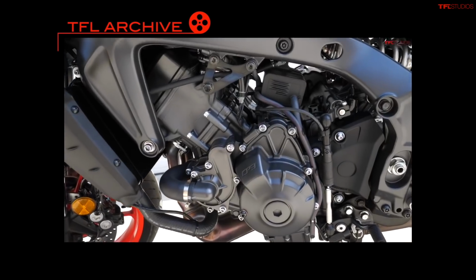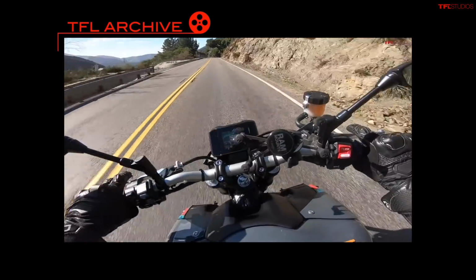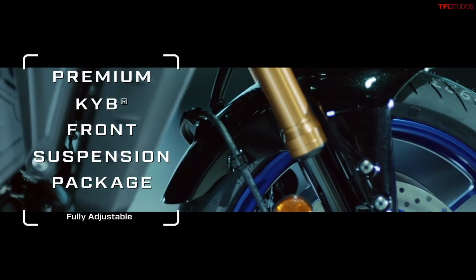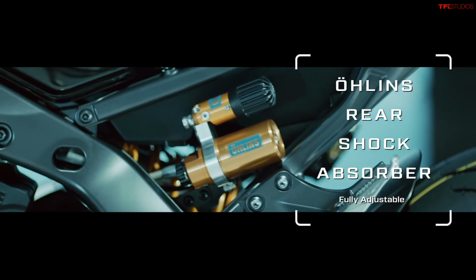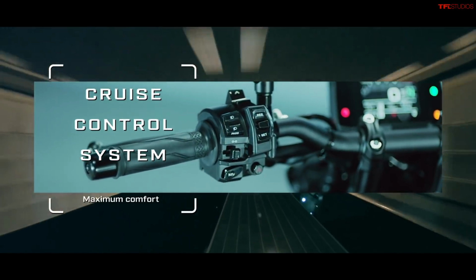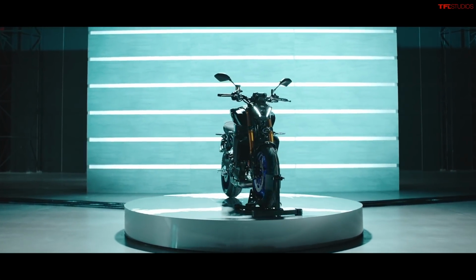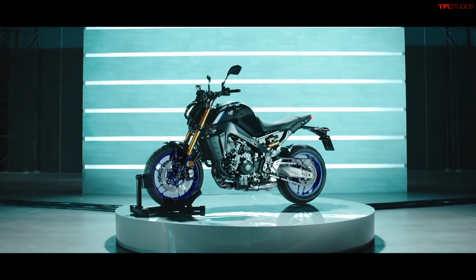That's a really, really nice, high-tech, fast bike that you can get for half the money. And if you get the SP version of it, you get KYB and Ohlins suspension. You also get cruise control, and that's $11,100. So you can get a version of that bike with even more features and a classic, inspiring, wonderful gas-powered engine for so many thousands less. Still like $8,000 cheaper than the Zero.